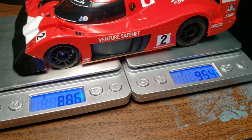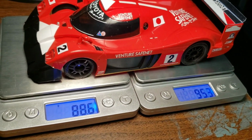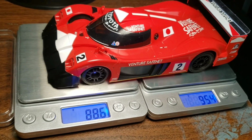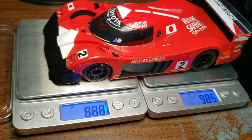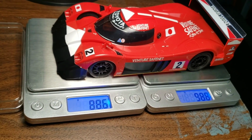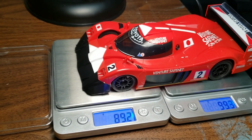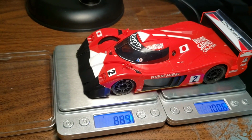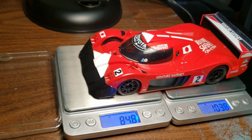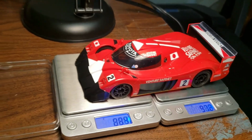Zero the scales, drop it on. I'm sure it's about a gram or two heavier. Not bad. 95.4, 1 gram more than before. Let's find out what happens with the tail of this thing. 88.6, 95.4. Ooh, those two right away. I'm just going to do random wind speed here and find out what happens. Now it's actually making more downforce than the C9s. Really a nice modification. Glad we did that.